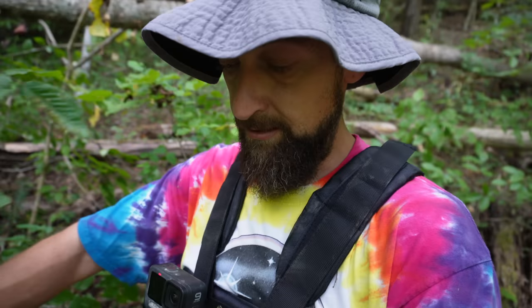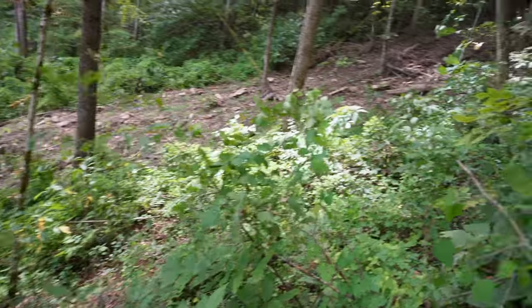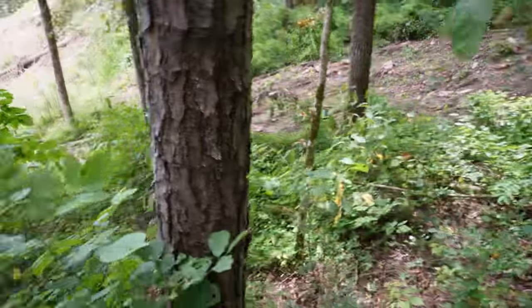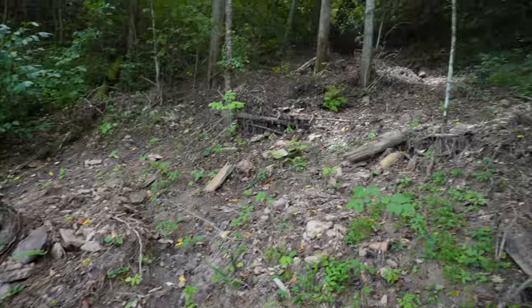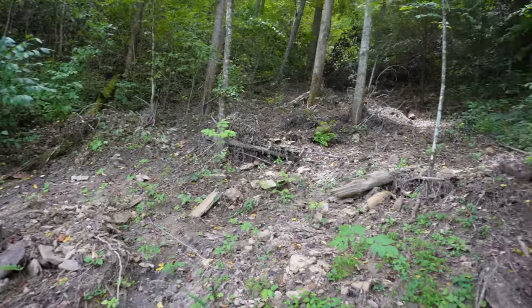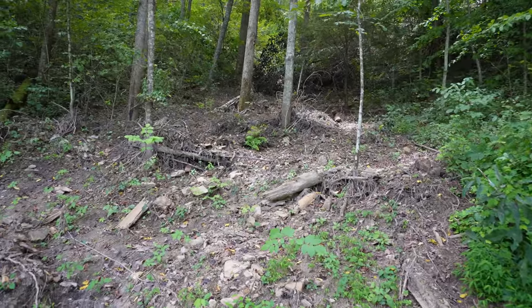I should have went the other way. I believe I took the difficult path. This is where I was trying to get to, but I wanted to see what that road looked like. This was nothing but a raging river. Where did that water come from?